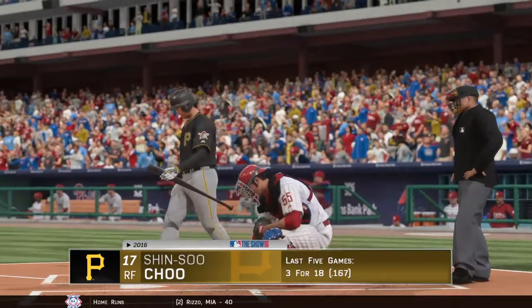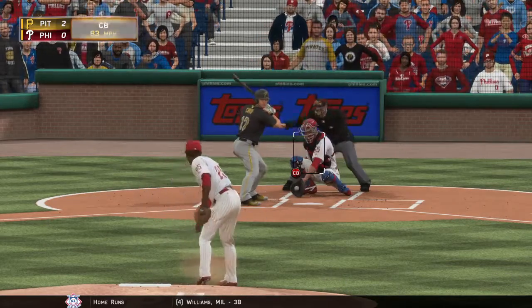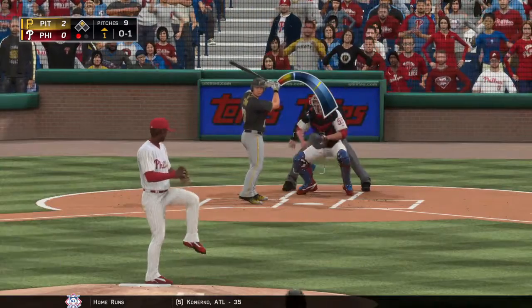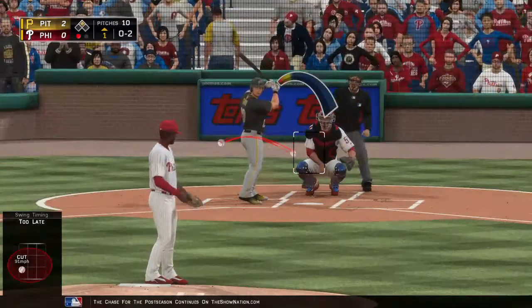Shin-Soo Choo will get his first shot at it here, and he's got to be hoping to turn things around, because you see the numbers over the last 5 games. Not much going on there at all. 0-1 count. Here's the pitch. Here's a late swing and a miss, strike 2.